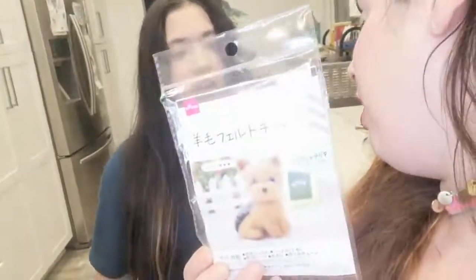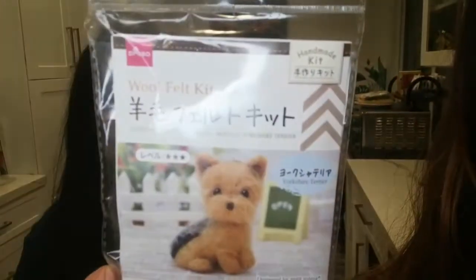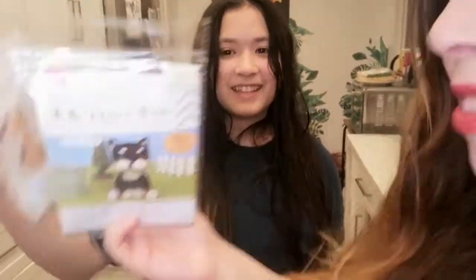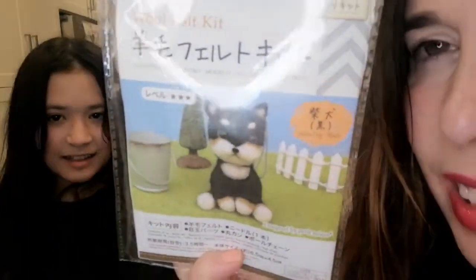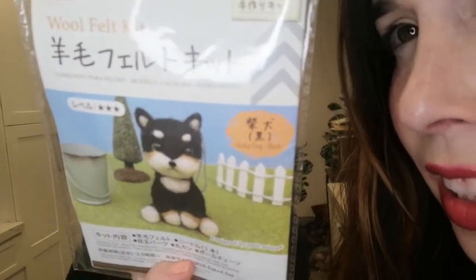And which one do you pick, Helena? I pick that one. She wants the one that looks kind of like a little Yorkie. Yeah, because that one's easy. There you go. And I got the one that looks more challenging because the paws are different colors, it has little eyebrows, and even has different colors inside of the ears.